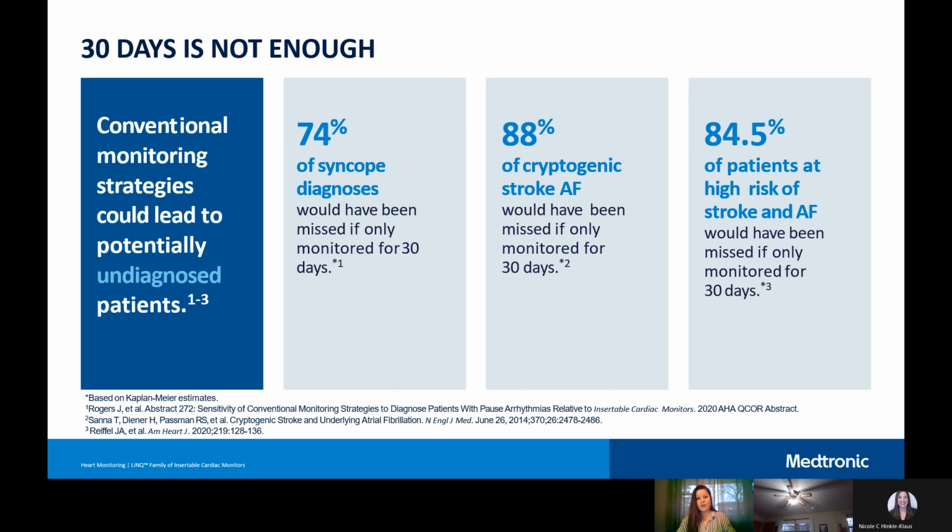74 would have been missed. In terms of those stroke patients that are unknown cause, 88% of those patients who are receiving diagnosis would have been missed if we stopped at 30 days. And then lastly, patients who are at a risk of stroke and AFib, 84.5% of them would have been missed had we stopped at 30 days monitoring.